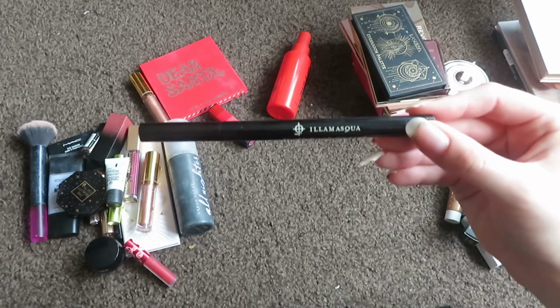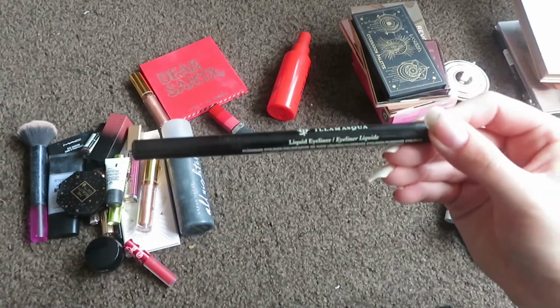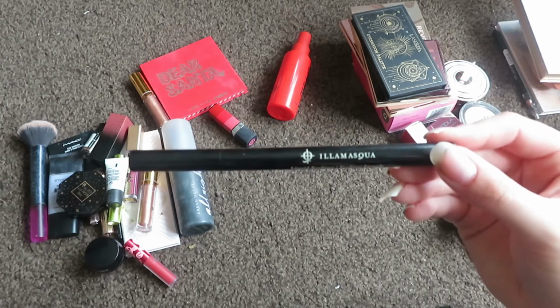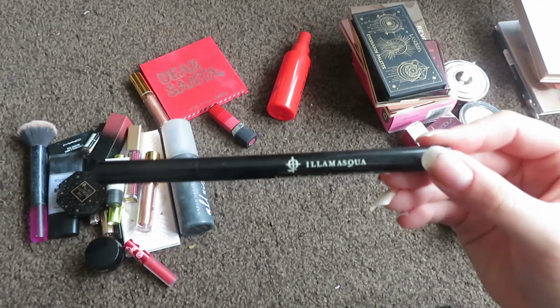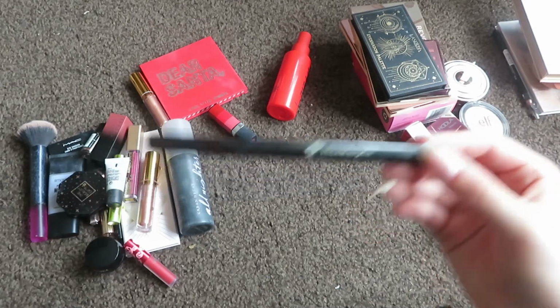Okay, next we have this Illamasqua liquid eyeliner. I got this again in the Glossybox advent calendar, so only last December, so I will be keeping this. I think I've used it once in a video. I think it was a vlog, so I'll link that in the iCard and the description if you're interested in seeing the first time I tried this. But yeah, I definitely need practice with it as it's a liquid liner and I'm not completely used to liquid liner. I'm used to pencils at the moment. But yeah, so I'm going to be keeping this.